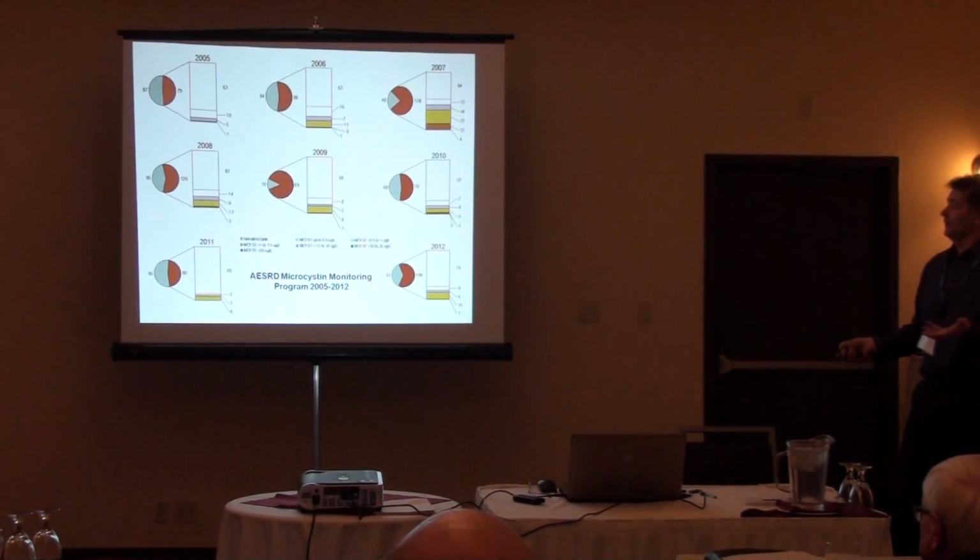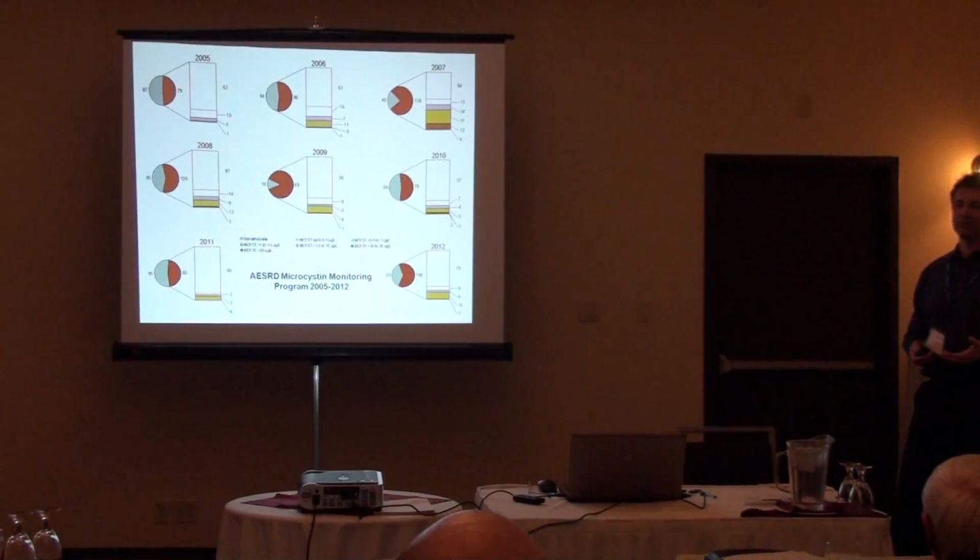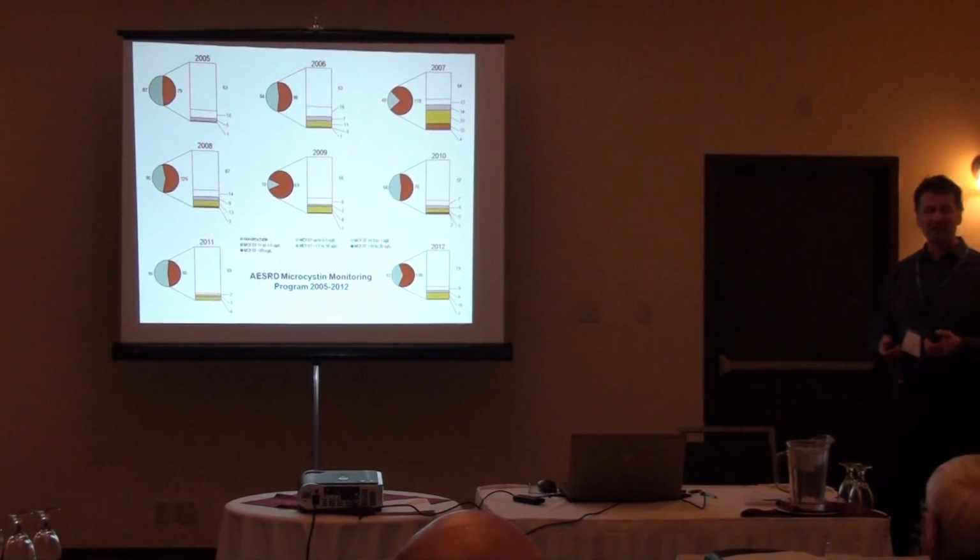2011, not very low toxicity year. Where does Pigeon Lake fall in this? Pigeon Lake may have blooms, but Pigeon Lake's blooms are generally very low toxicity. In that trace 0.5, maybe up to 1 microgram per liter. There's a couple cases where we are 3 micrograms per liter.